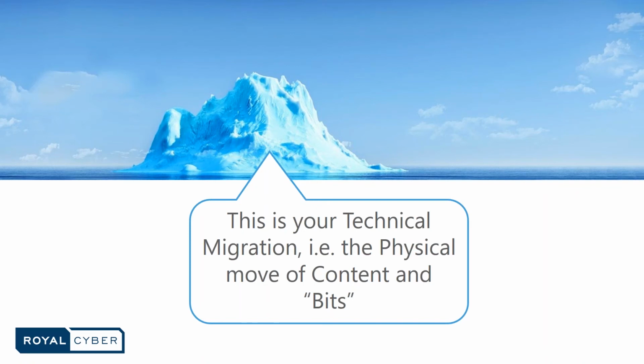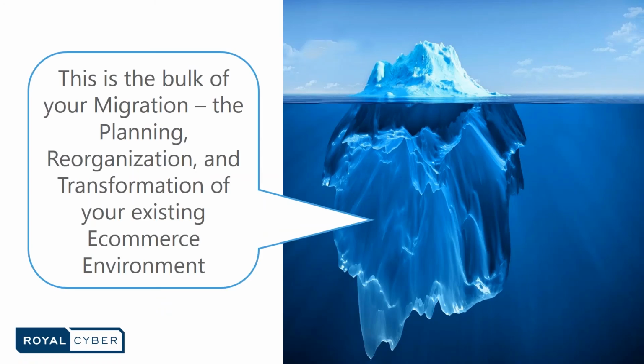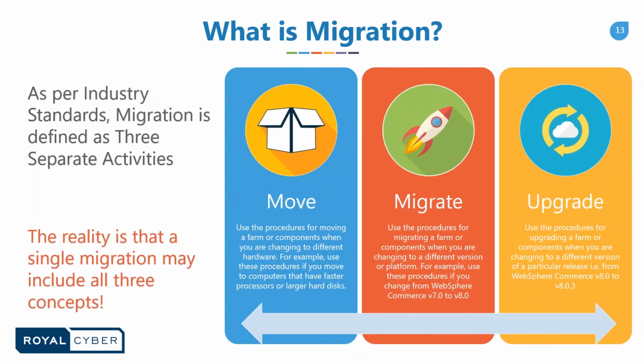So that would be just your tip, and all the underlying work with respect to planning, reorganization, transformation. It's a really big bulk, and it is close to 80% of the total migration effort that you will be spending time on. So what we do is we try to understand what that 80% is, so that there are no hidden challenges that we encounter as we move forward on our commitment. So let's say we are committing to a 90 business day implementation plan, we really understand how it works, looking at what version you're sitting on and what version you want to achieve.